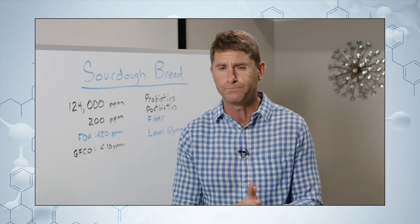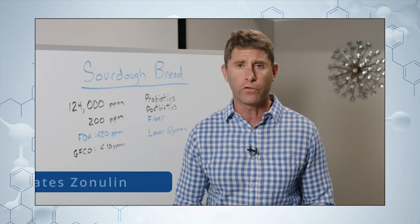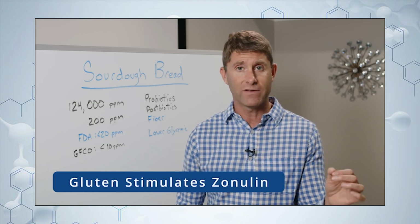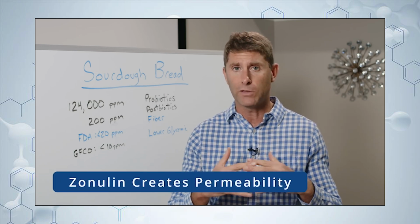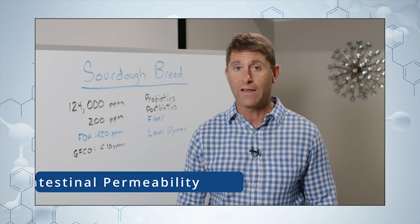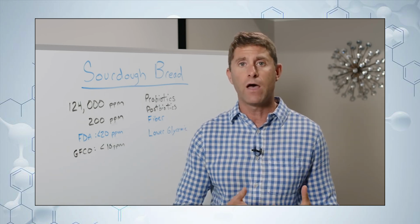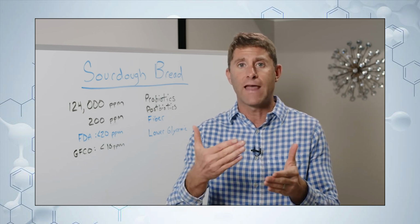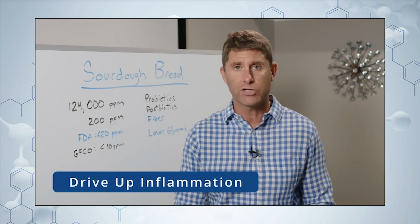And why is that important? When you take a pretty large bolus of gluten into your system, gluten stimulates a protein called zonulin in your intestines. And zonulin goes up. Zonulin creates more permeability. So it loosens the tight junctions in your gut and creates intestinal permeability where large proteins, bacteria, bacterial end products, things like lipopolysaccharides can now easily get into the bloodstream. And that can drive up inflammation in the body.